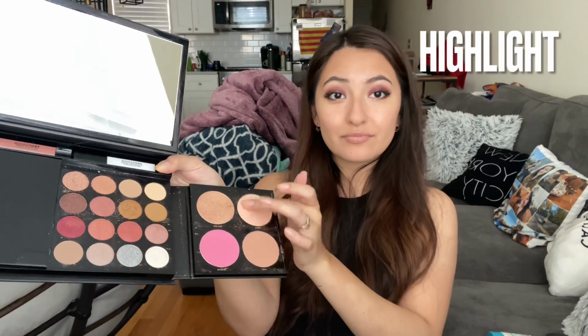Now I'm going to use my finger to dip into a highlight shade, and then I'm going to run that along the high points of my cheeks as well. Using that same highlight shade, I'm going to put it on top of my eyebrow bone. So this is what we're looking like right now. I think it looks really nice, fresh, and natural.